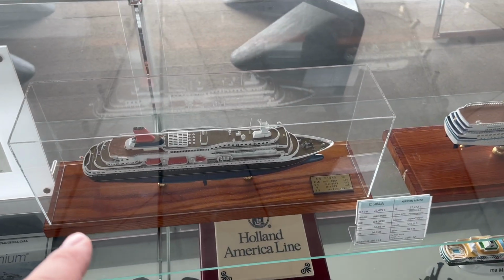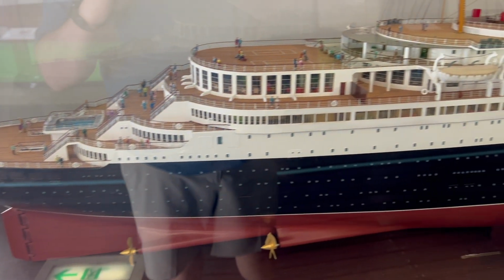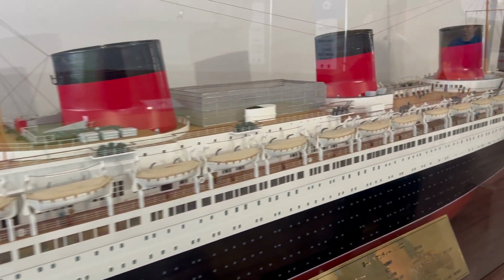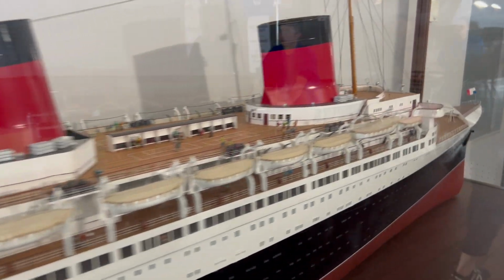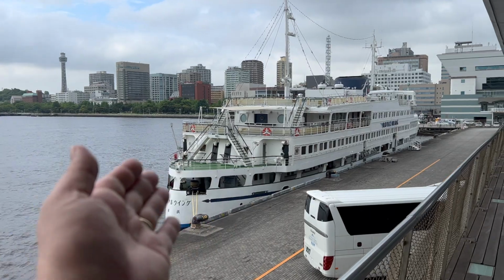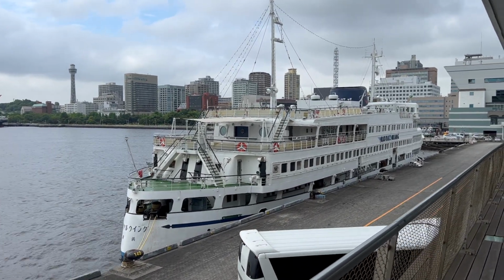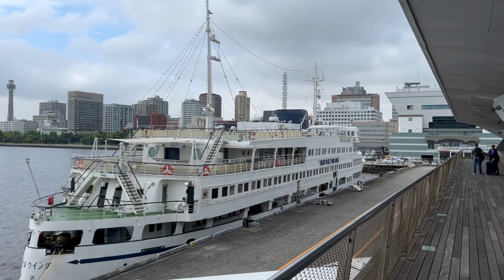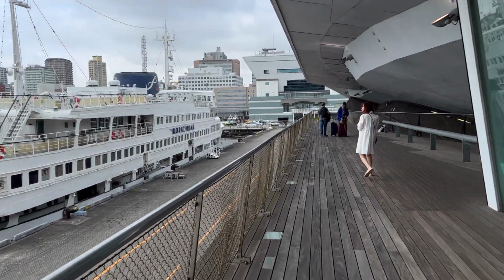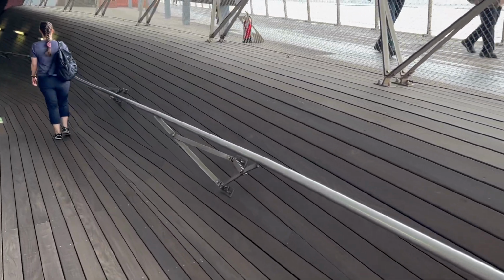Look at this little ship. The cruise ship from 1931 to 1935. Transatlantic. Like the Titanic. Here we have the Royal Wing, sitting in the port of Yokohama. You can see they built this ramp and deckway just like a ship construction.